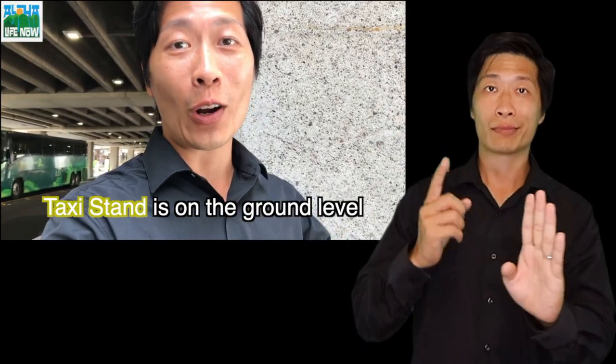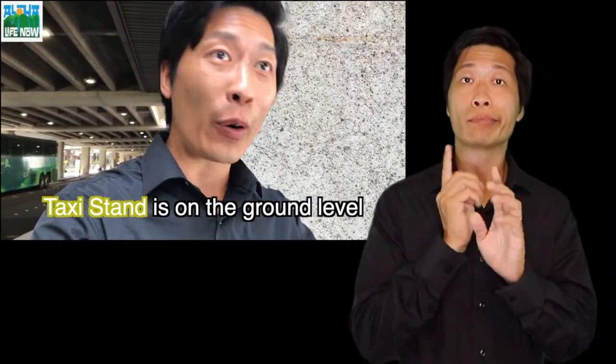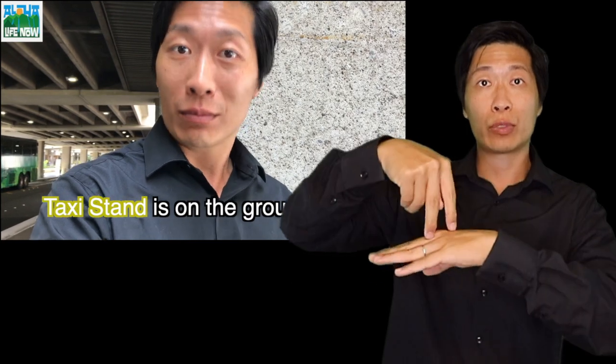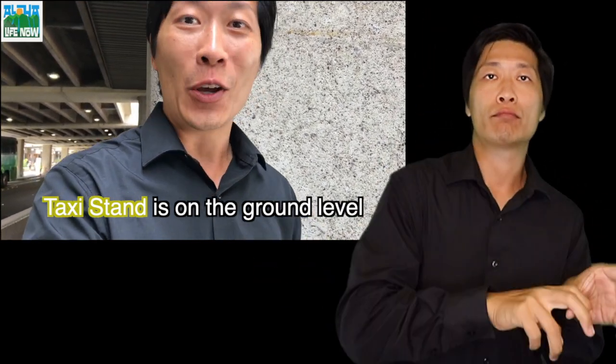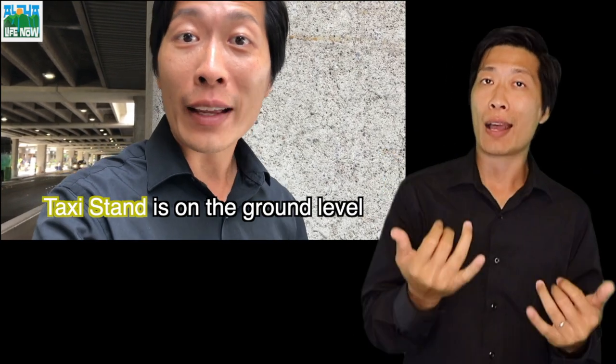You'll be waiting right here online and then you'll give the person who's working at the taxi stand the address where you want to go. They will tell the driver where you want to go and then you just get in. So very easy. So now let's figure out how to find where your Uber stop is.